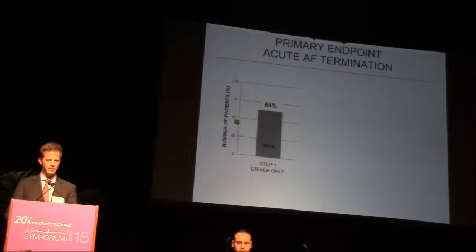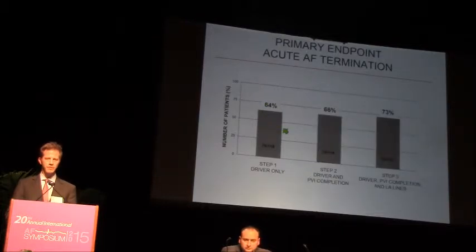So first, with the first step only, driver ablation only, we had 78 of the 118 patients with AF termination with driver ablation only, which represents 64% of the patients. When we add PV completion and linear lesions, the 2 other steps, we reached 73% of atrial fibrillation termination.